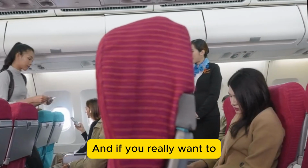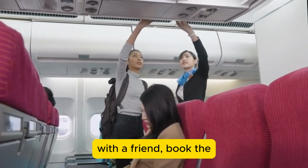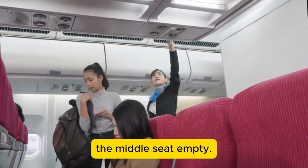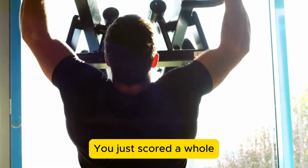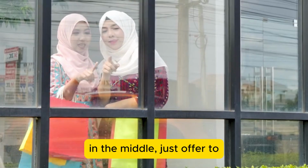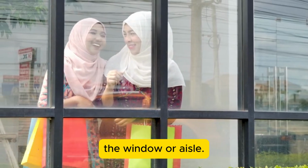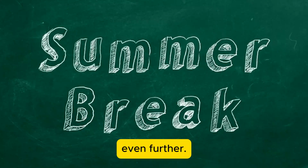And if you really want to score big, follow this move. If you're flying with a friend, book the aisle and window, leaving the middle seat empty. If the flight isn't full, no one picks a middle seat. You just scored a whole row to yourself. If someone does get placed in the middle, just offer to swap. They'll happily take the window or aisle. Still not convinced? Let's break it down even further.